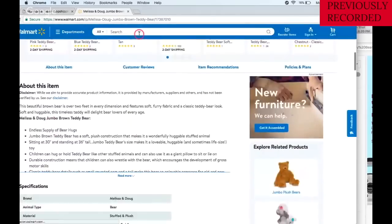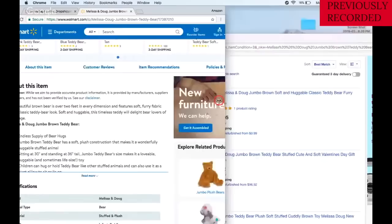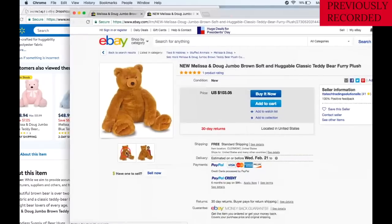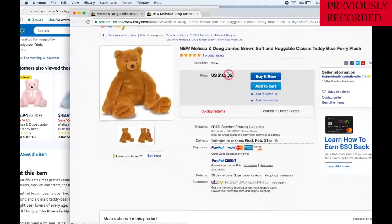here is the description. It says, this beautiful brown bear is over 2 feet. So we're looking for a listing on eBay that looks exactly like that. This one is more than the price on Walmart, so I'm going to go ahead and open that one. I'll open a new tab. Let's just take a look. So you see these are the same pictures, right? The price is higher.